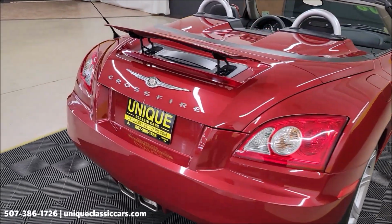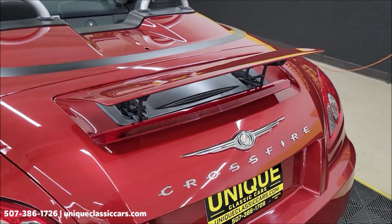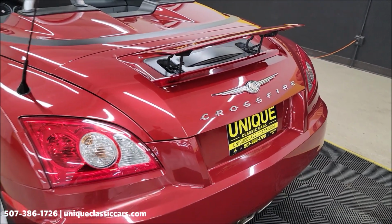You can see the power wing in the back is functioning. Did raise that up for the video. You also see it that way in the pictures. Previous owner said that works properly and will go back down at approximately 60 miles an hour.